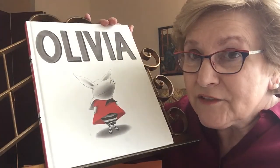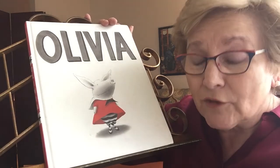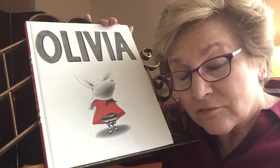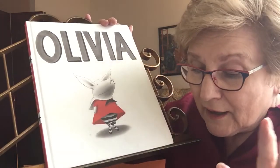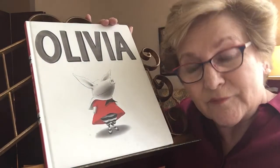She has a lot of self-esteem, meaning that she likes herself and she values herself a great deal. She knows the value of a good costume, so she's got all kinds of accessories and things to wear. And she knows how important it is to be herself.